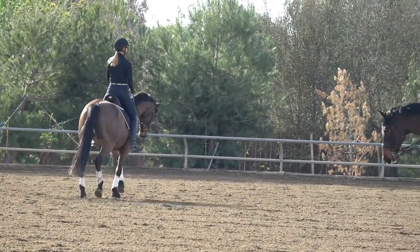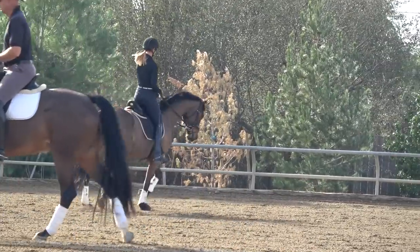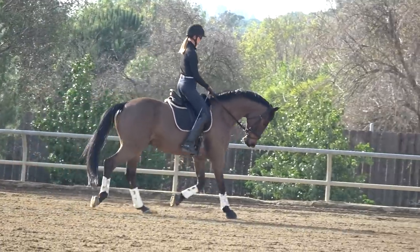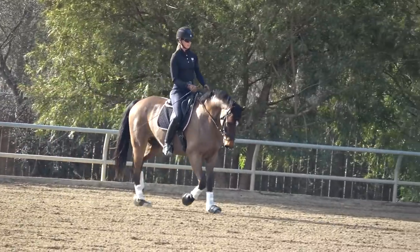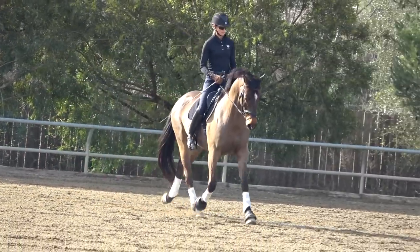Okay, so this horse that I'm riding is coming 6 this year, and I'm just trying to help him find a little more reach and cadence in his trot, although he has a very good natural trot. So you'll notice I'm in posting trot.